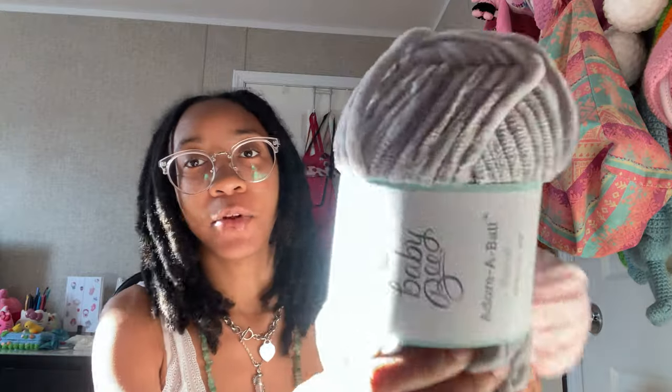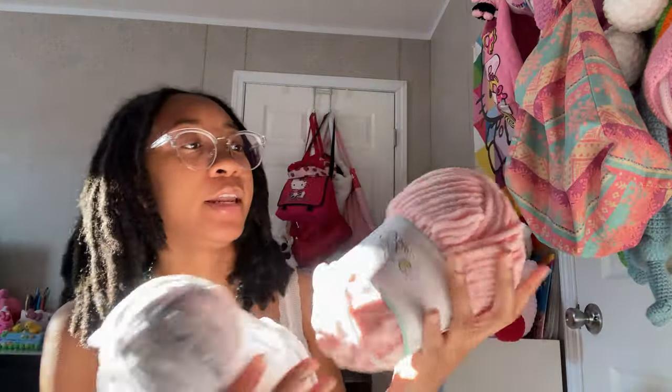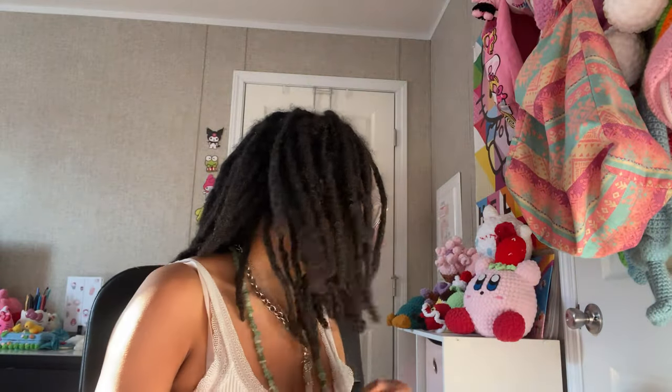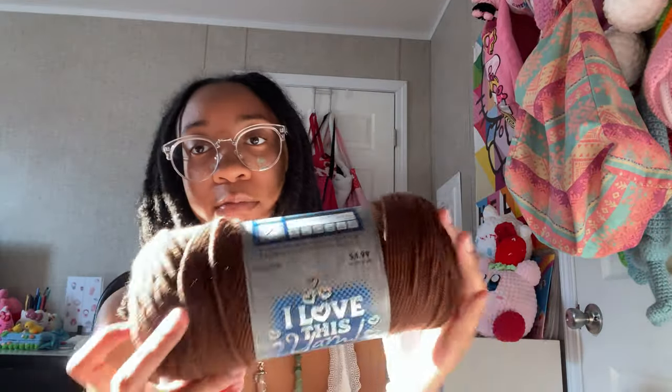That's my receipt. Okay, let me just show you guys the yarn. I saw this free pattern on Instagram of a mouse holding a piece of cheese, and it was so cute. I love rats. So I got some gray yarn bee from Hobby Lobby, and then this little pink for the ears and the feet. Then I was running out of these colors. I love this yarn, just needed this color again, and this brown again.